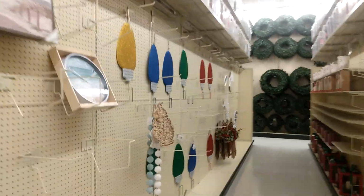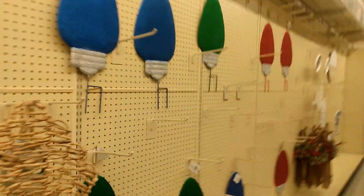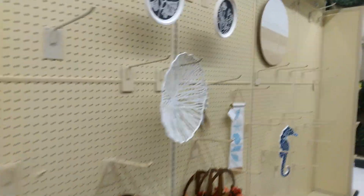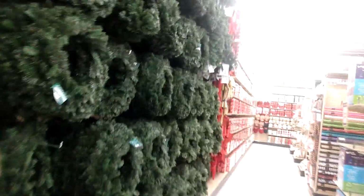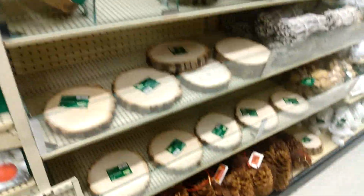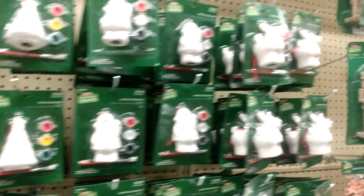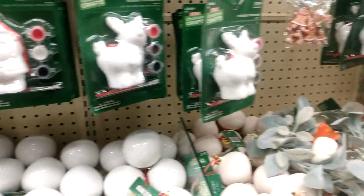Not much out here. It's just, see, things are going really slowly, but maybe they're right on target. Or it's getting the decor out. Here's some craft supplies, items that you can use here. Make your own, I guess, decor.